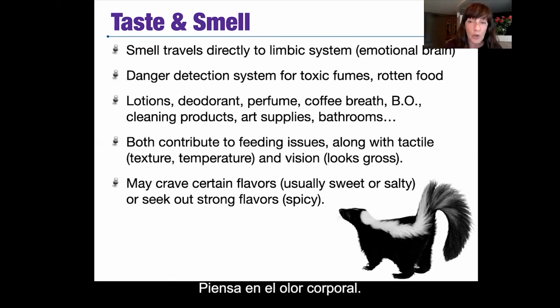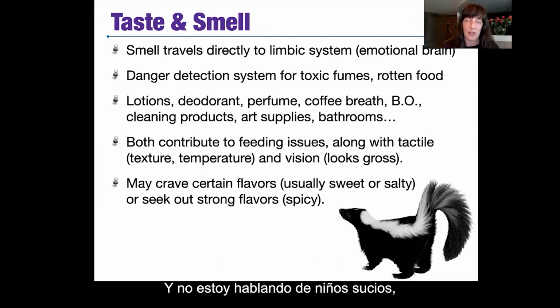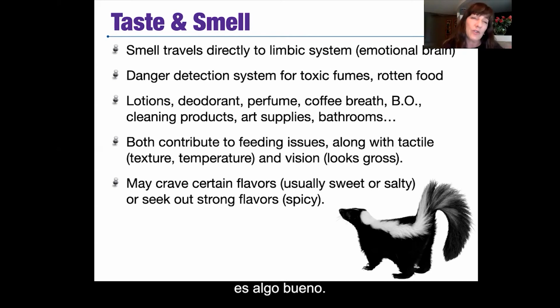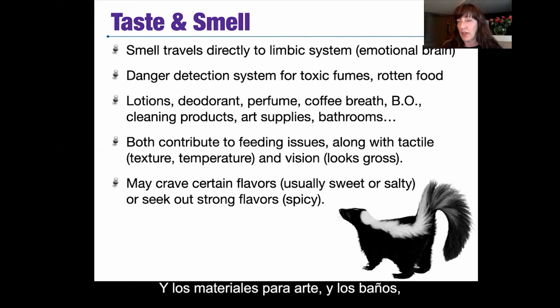Think about body odor. The student in school who is pushing away other kids may be reacting to their body odor. It's just so strong for them and dangerous for them that you may have what looks like an aggressive child who's just trying to get away from the smell. And I'm not talking about dirty kids, but we all have an odor. So having classmates smelling nice and fresh is a good thing. Also think about cleaning products, again, going for the unscented cleaning products. And art supplies, and bathrooms, increasing your ventilation in the bathrooms.